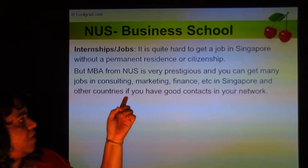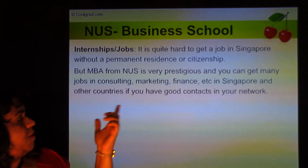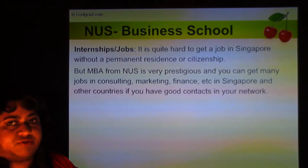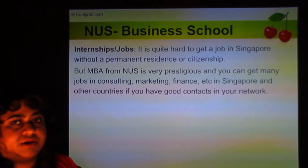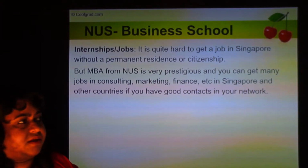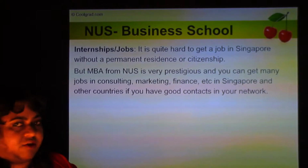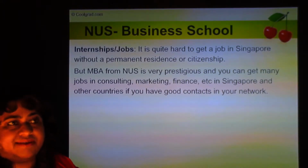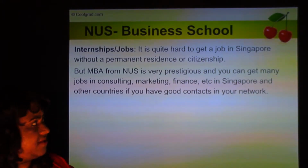So, internships and jobs. It's quite hard to get a job in Singapore without a permanent residence or citizenship. If you're an Indian student or a foreigner going to Singapore, you study there, but without a work permit, permanent residency or citizenship, it's going to be hard to get a job there. It's not so easy. And a lot of people who graduated there go back to their home countries. Or sometimes they go to other countries, like they might get jobs in the US or Europe or other countries.